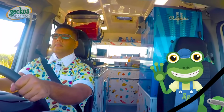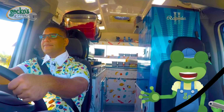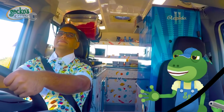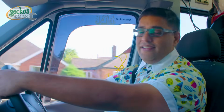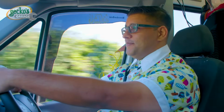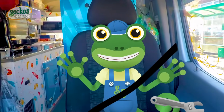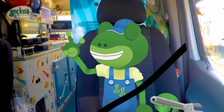Hello everyone! Gecko here! It's nice to be driving along with my old friend Mr. T. Gecko, I've got something amazing to show you today. I've been really busy creating a brand new ice cream factory. Wow, that sounds so cool. Can we go and have a look?